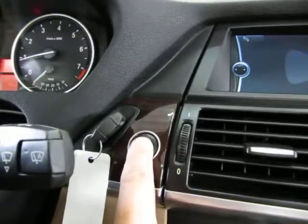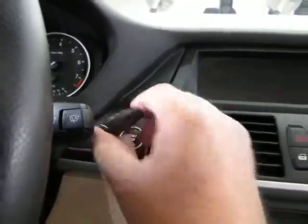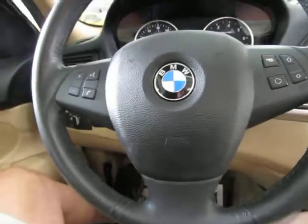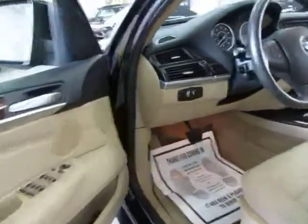Now to turn off the car, just press the stop, push the key so it releases, and then pull it out. And as you see, the tilt wheel is tilting up to give you easier access to get out. That's something you can control in your settings, but it's nice and easy. It's better when the steering wheel does that for you. That way it gives you a little bit more room to get out.